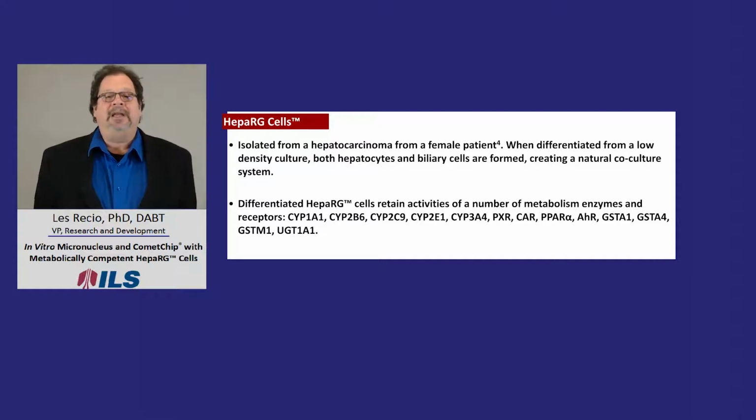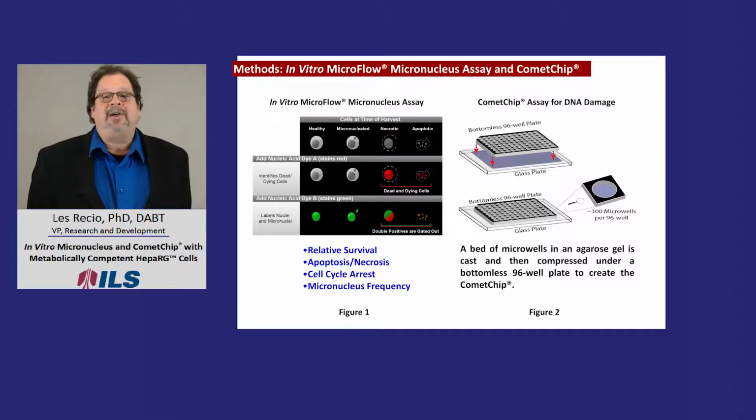They've also recently gone through an ECVAM validation trial showing that HepaRG cells are as reliable as an enzyme induction model as cryopreserved human hepatocytes. The two genetic toxicology endpoints we are using in HepaRG cells are the micronucleus and DNA damage using the Comet assay.